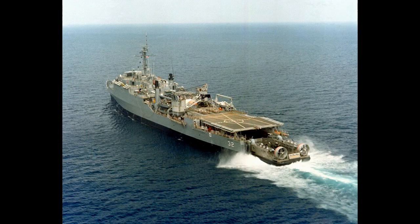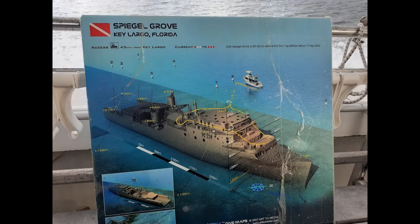The USS Spiegel Grove was a U.S. landing ship dock commissioned in 1956 and decommissioned in 1989. The date it was sunk was June 10th of 2002. It was placed in a maximum depth of 130 feet with a minimum depth of approximately 45 feet.